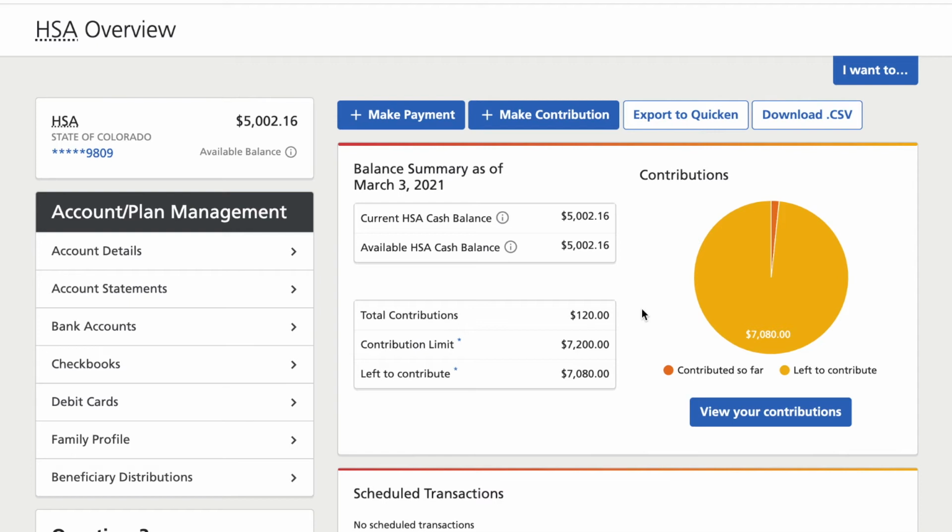And because I'm married, I have a contribution limit of $7,200, which right now leaves me with $7,080 that I can contribute. Once all $720 of employer contributions are contributed to the account, I'll have another $6,480 that I can contribute, and I'll have until my tax filing deadline next year to make that contribution.